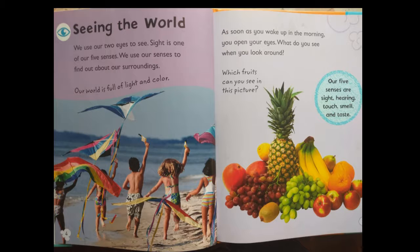As soon as you wake up in the morning, you open your eyes. What do you see when you look around? Which fruits can you see in this picture? Our five senses are sight, hearing, touch, smell, and taste.